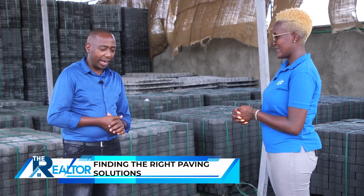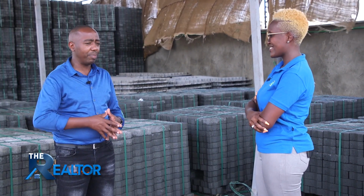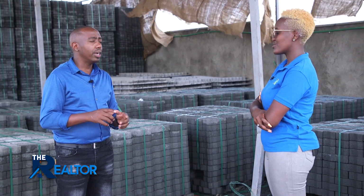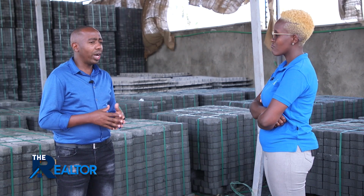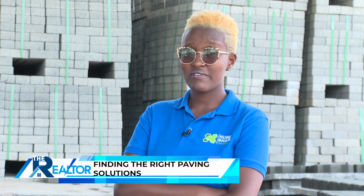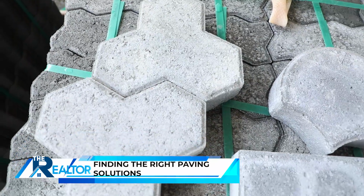Right, that's the general understanding of Cabros, and we call them concrete solutions. First things first, do we have types of these Cabros, or is it just one block of the same? That's a very good question. Our company specializes in two types: we have the colored Cabros and we have the ordinary Cabros.